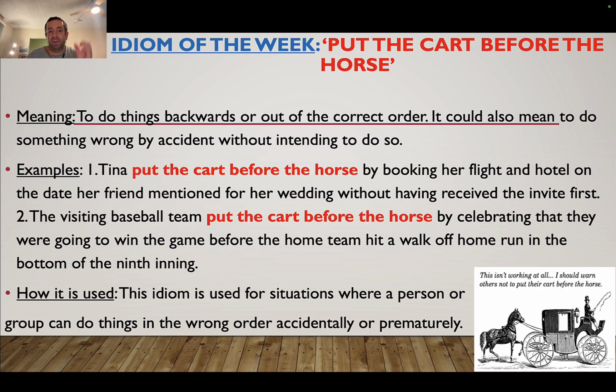Number two, the visiting baseball team, they're visiting from another city, put the cart before the horse by celebrating that they're going to win the game before the home team hit a walk-off home run. They walked it off.